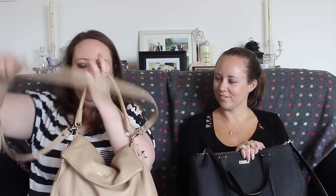So this is my bag. It has a small strap that you can carry like this, and then it also has a longer strap if you want to wear it crossbody. It's really heavy. Beautiful. And then you open it up like so, and there's also a little compartment that goes all the way down. It goes all the way down. And then it has a zip on the inside. Listen, we'll just show you what's inside.